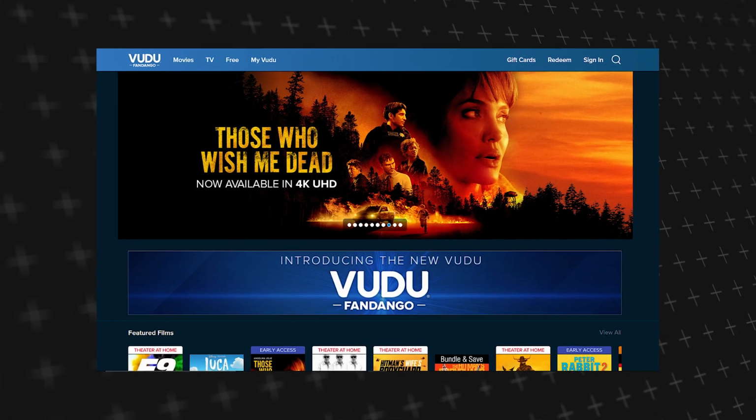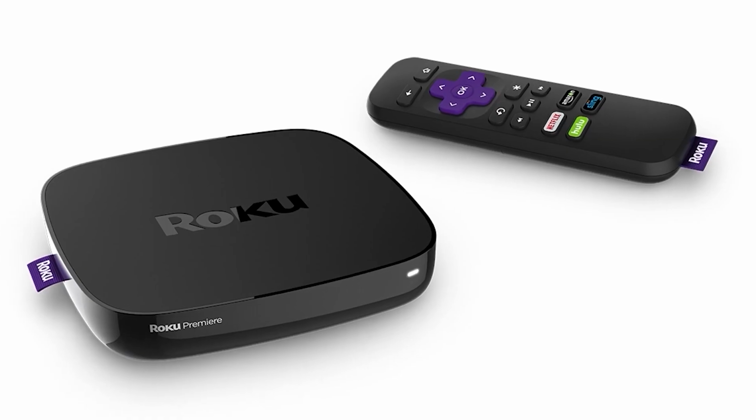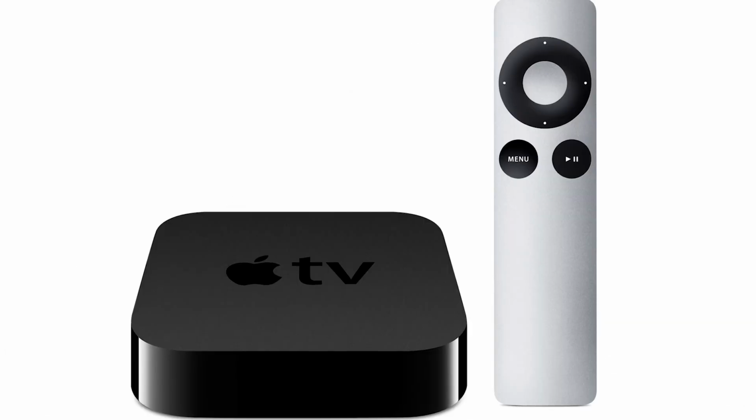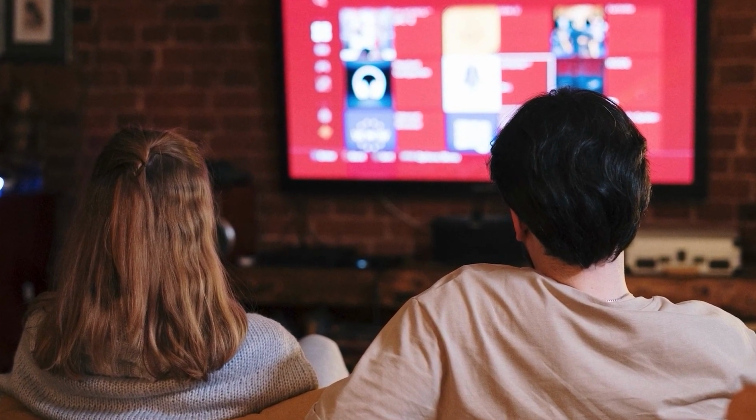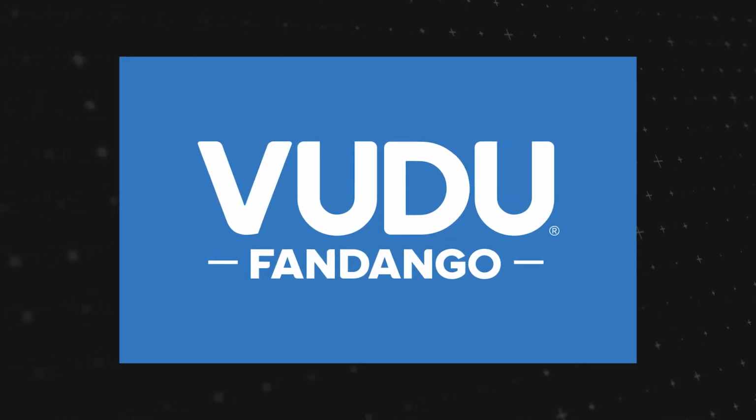And if that doesn't work, then I recommend buying an affordable Roku stick, Fire Stick, or Apple TV 4K and plug that into your TV and use that as your main streaming player. And you'll be able to access the Vudu app that way.